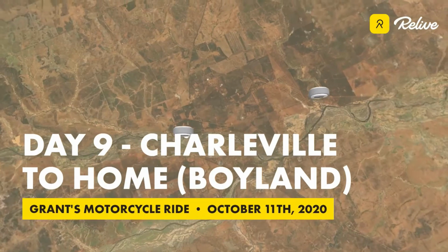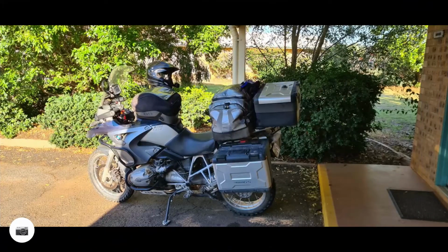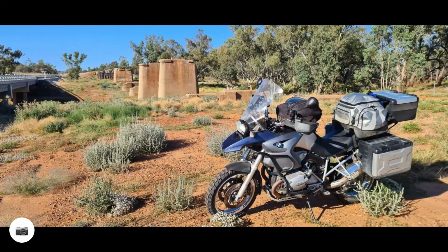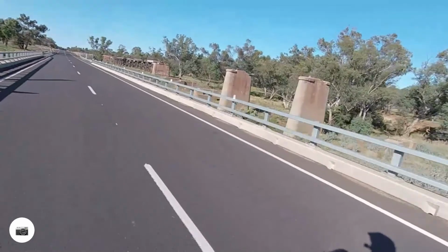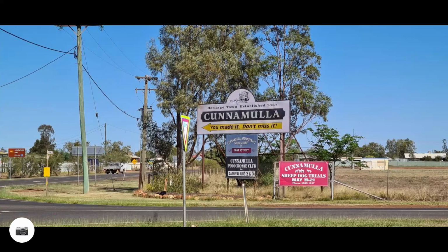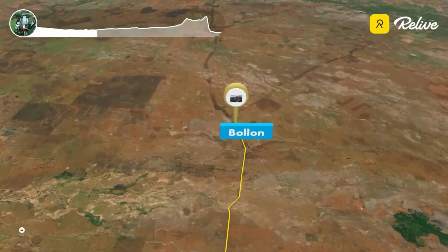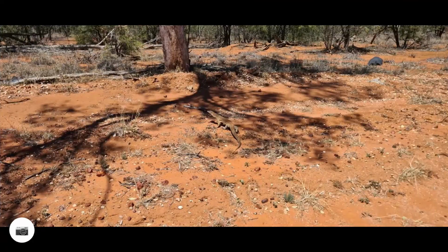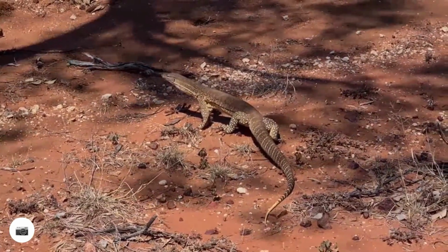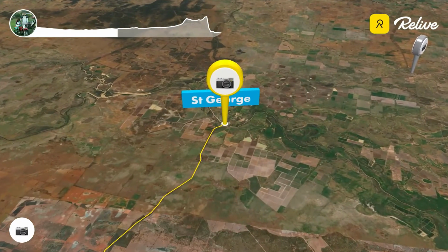Join me next time for day 9 of the trip when I head from Charleville to home. With plenty of interesting stops along the way. From a quick splash and dash in Cunnamulla to a quick stop at Balonne to check out this cheeky monitor lizard. From there, it's on to St George for lunch.